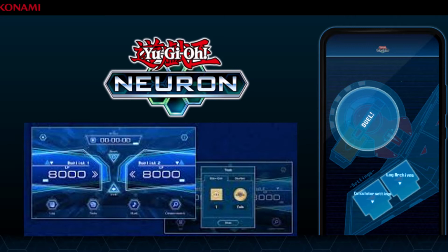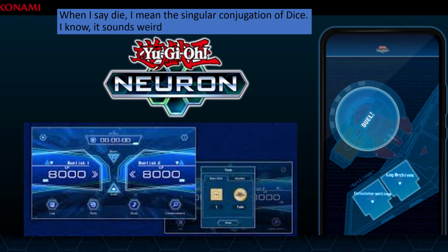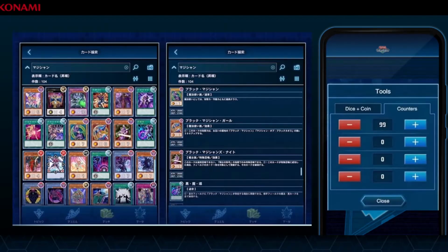And it's also convenient since you don't have to bring dice or coins to the tournament because of this feature, and Yugioh Neuron basically frees up space so you can carry more things, so you're not carrying die or coins. It also allows you to keep track of which cards resolve their effects first by allowing you to use digital counters as a placeholder to remind you of which cards are resolved. So you can't really use this in official tournaments, but it's better used in casual play if you want to.